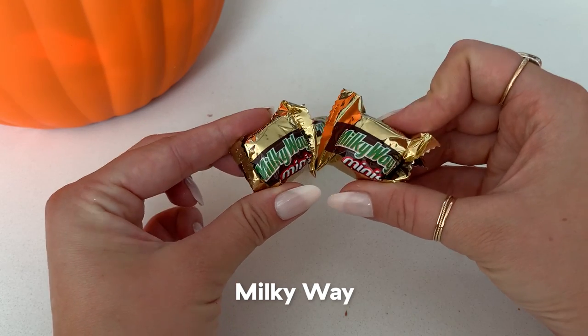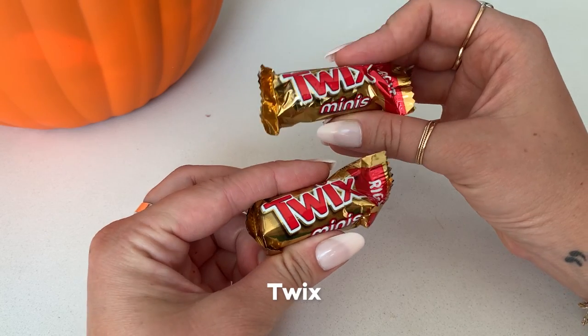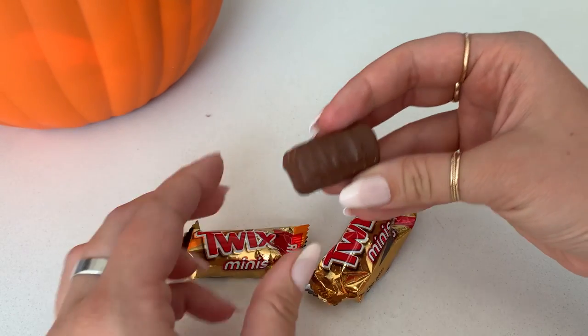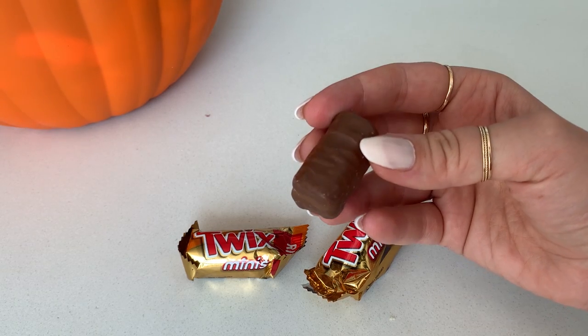Up next, Milky Way. And this is also so mini. It's basically the Three Musketeers with caramel in it. That's what I've got to say about it. Last but not least, we have a Twix. Twix is one of my favorites. To me, it's like a Kit Kat with the caramel in there, which I can honestly do without. I prefer just the Kit Kat because I like the crispness altogether.